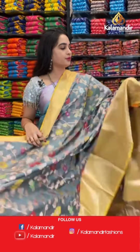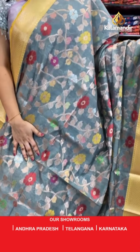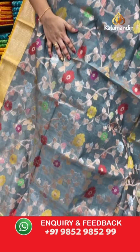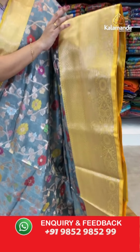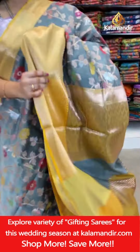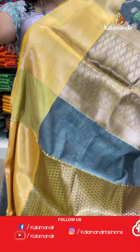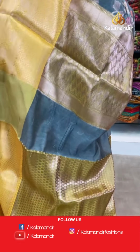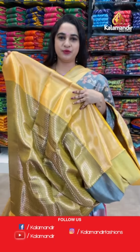So let us check one more beautiful saree, another trendy combination, grey and yellow. You can check the body with the floral jaal, and the contrast border with circle florals, cross lines, paisleys and diamond brocade. The pallu is contrast with diamond brocade in golden zari, paired up with a contrast brocade blouse with the border.